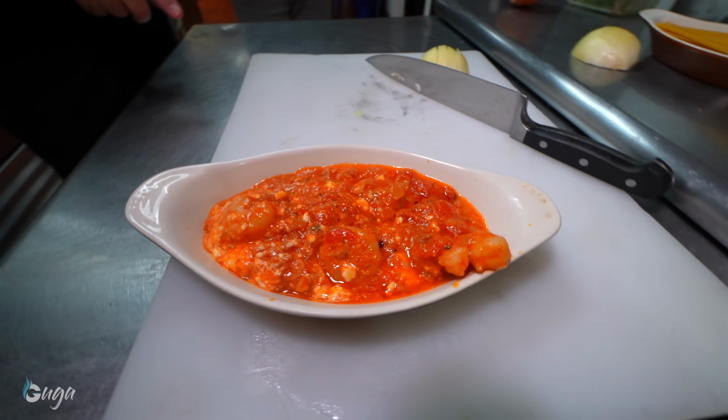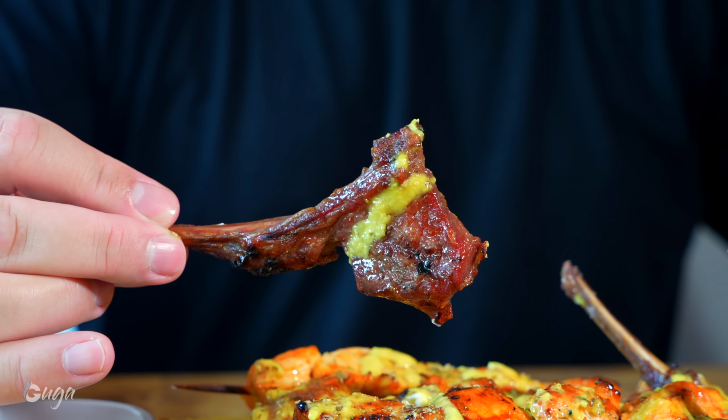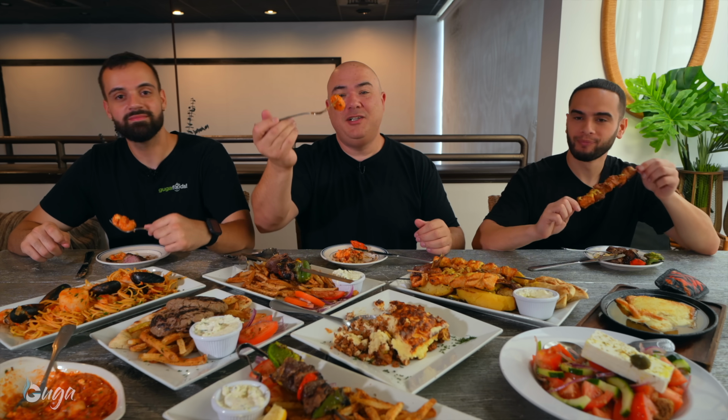Okay, we're gonna go right here and you go with a skewer. Pick one. Oh, that's pork. And lamb. This guy got a 2 for 1. Well, let's give it a go. Cheers. Cheers. That is phenomenal.